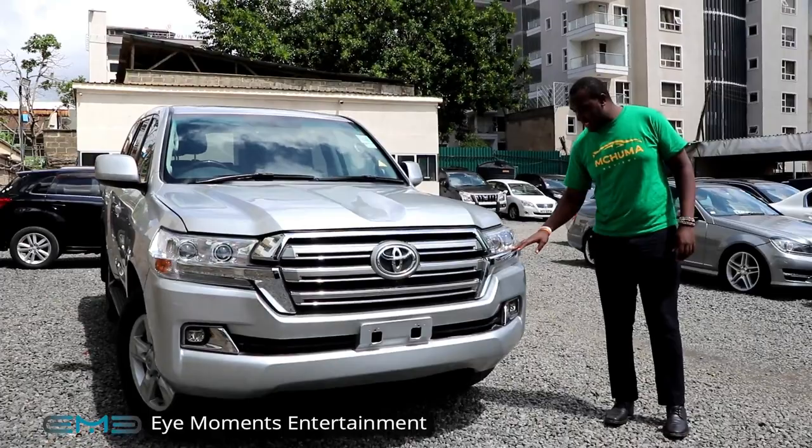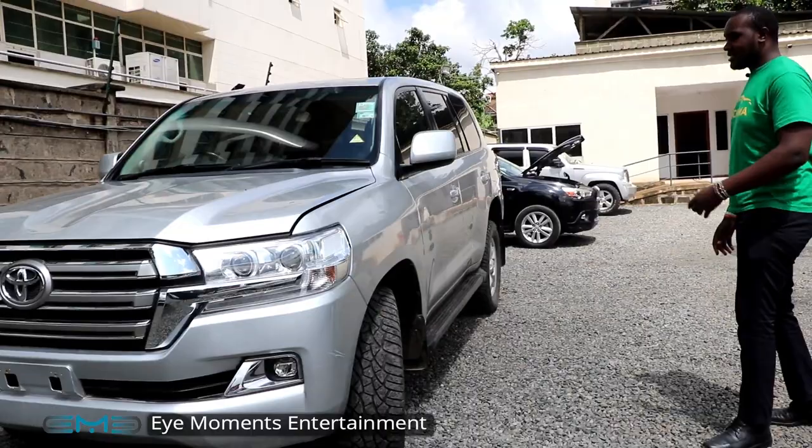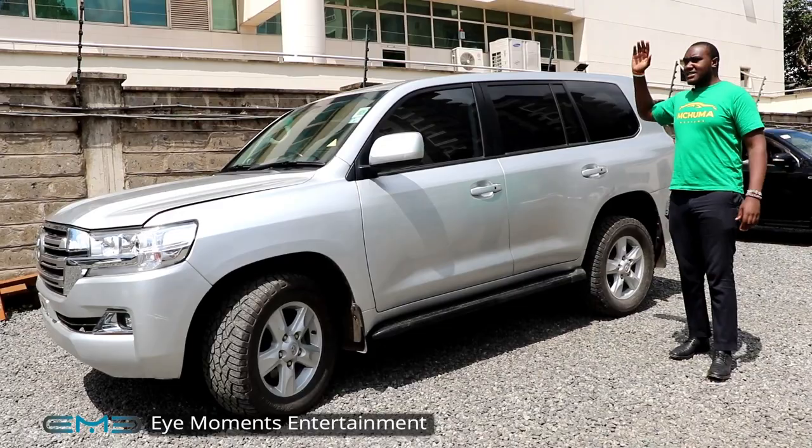And moving closer, you get these badass 18-inch alloy wheels that are actually pretty good. As you can see, this is a really solid car. It's so huge, so humongous, and it looks so good. And a lot of our politicians, a lot of the big people in Kenya really prefer this car. And this is a diesel one, therefore it's really good for you. Of course, you get the sunroof, and I know you guys are gonna love it.